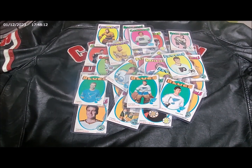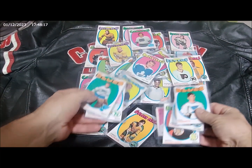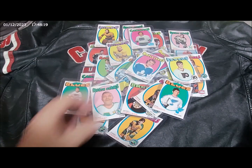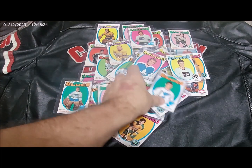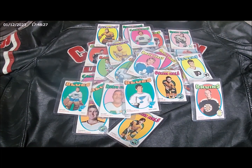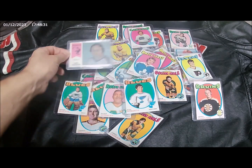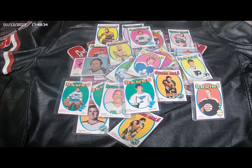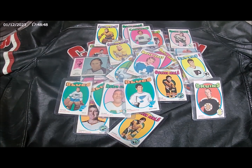But there we have it. We have 35 cards from the 1971 O-Pee-Chee set. I only paid $75 for them. And then I paid $14 for the WHA Achievers card. So not bad. Not a bad haul. Usually these cards cost between, depending on the quality, $2 to $4 for common cards. Though I did go one place where it was $1. That's because it had a tape mark on the back.